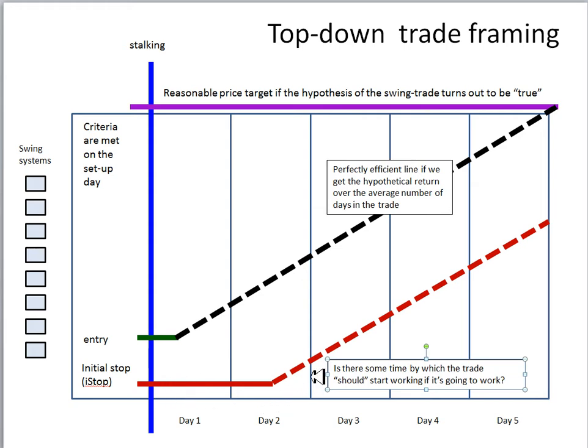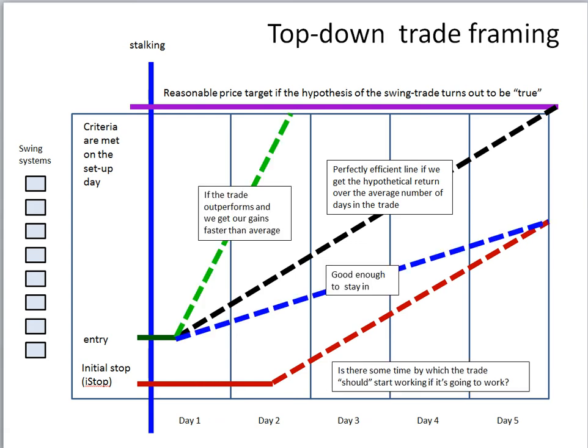then at some point pick up a time stop that starts tracking either the price itself, or at a certain period of time maybe this starts accelerating, and it adds a time component to the exit. The trade has to prove itself or not over a certain period of time. You might then say this green line might represent trades that are really outperforming the efficient line by saying, oh, we're getting to our trade targets much sooner.